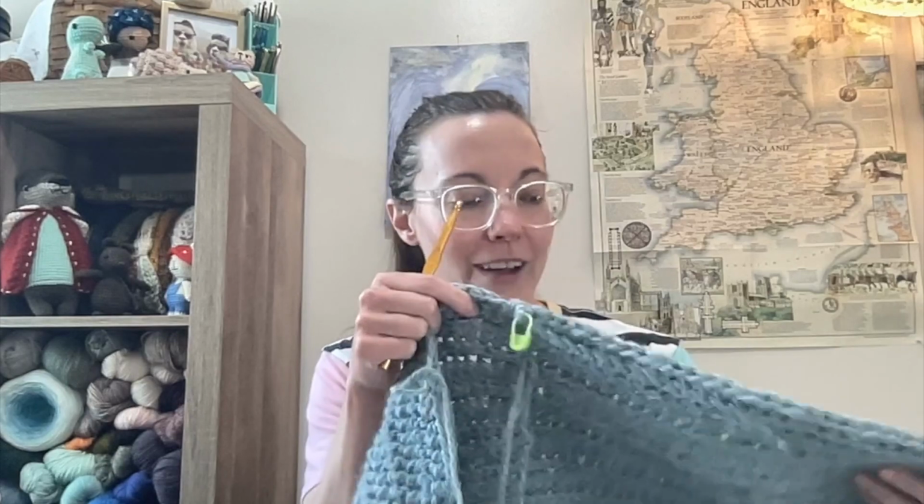But I really like that. I'm using my vintage K made in the USA hook, so it should be around a 6.5 millimeter hook. Really love how this is coming together so far, and looking forward to continuing to work on this.